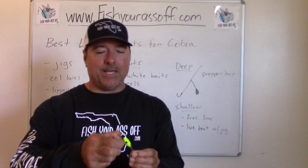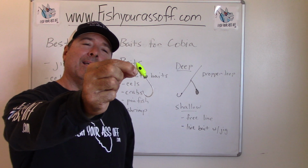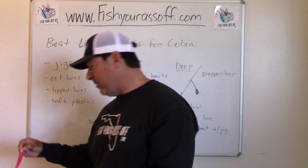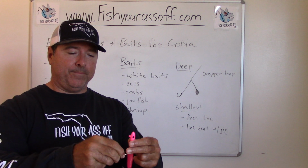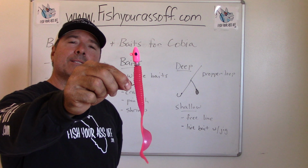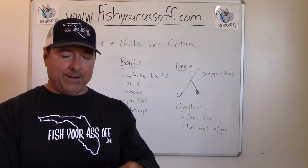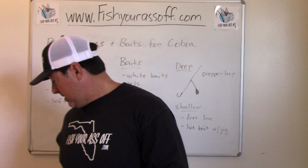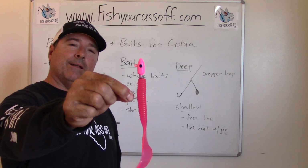So you're just taking your basic jig. Again, this is one I made, but any jig like this, right? And you can just add a tail straight to it if you want. Another lure that works really well is anything that looks like an eel. So you just take your basic jig head like this, and then you add, this is an 8-inch curly tail. You add your 8-inch curly tail and you got an eel.